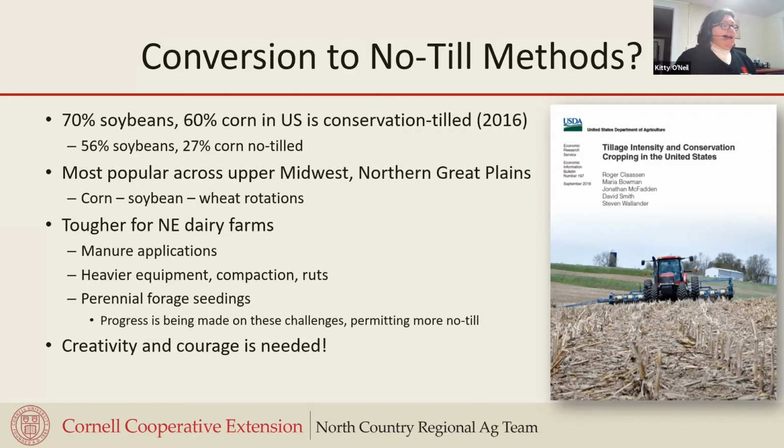Now, all of those limitations said, we still are making progress on each of those challenges, limitations, roadblocks to permit more no-till planting on dairy farms, on Northeast farms. But all that said, creativity and courage is definitely needed. This is not a straightforward leap, but those two features are common for our farmers too. They're not afraid of a challenge. So it is being adopted, but slowly.